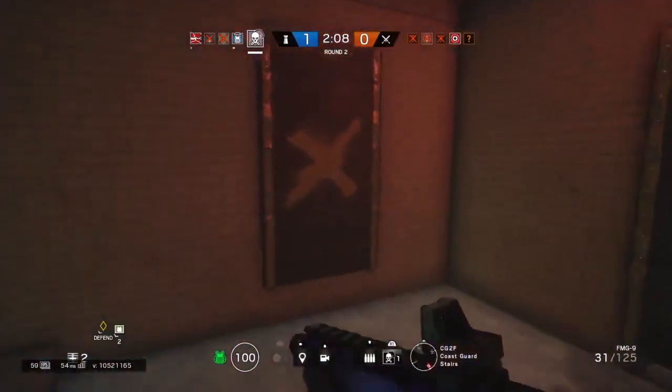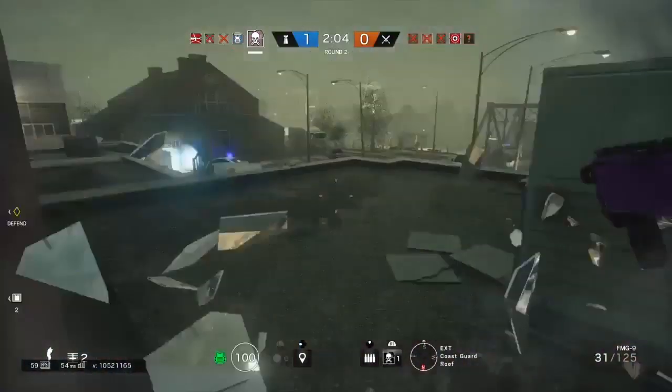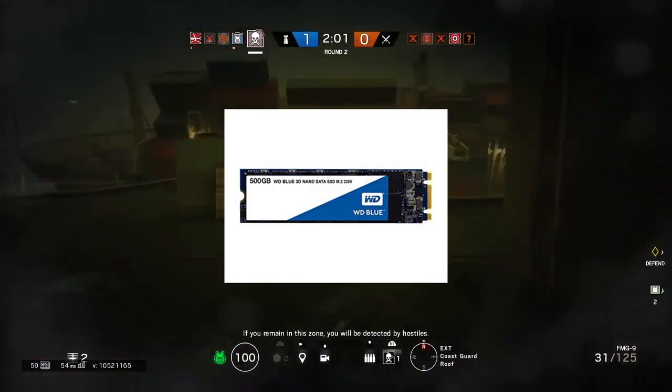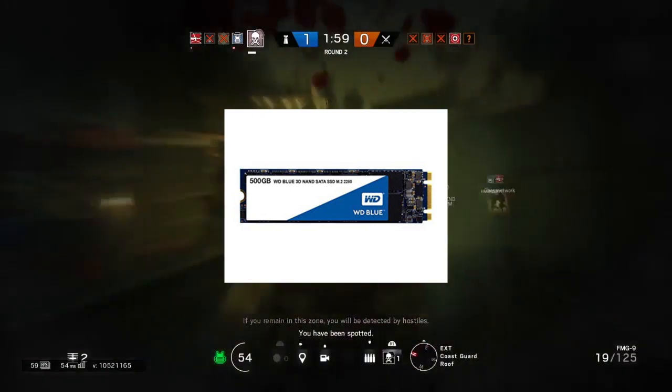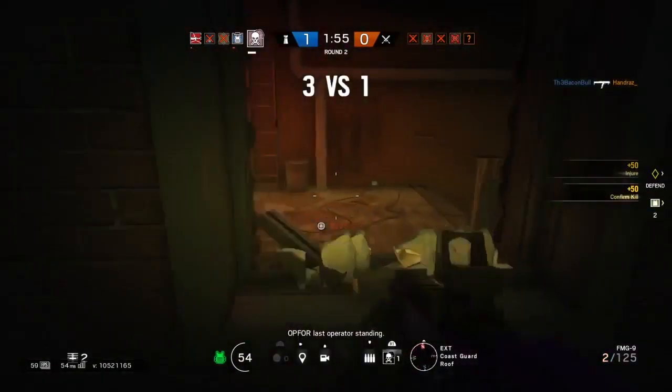For the storage, I went for the Western Digital Blue. Oh, sorry, it's not a Caviar Blue, it's just a Blue. The Western Digital Blue 500 gigabyte 2.5-inch solid state drive. So this drive is around 65 bucks, but you're getting 500 gigabytes of SATA SSD storage.